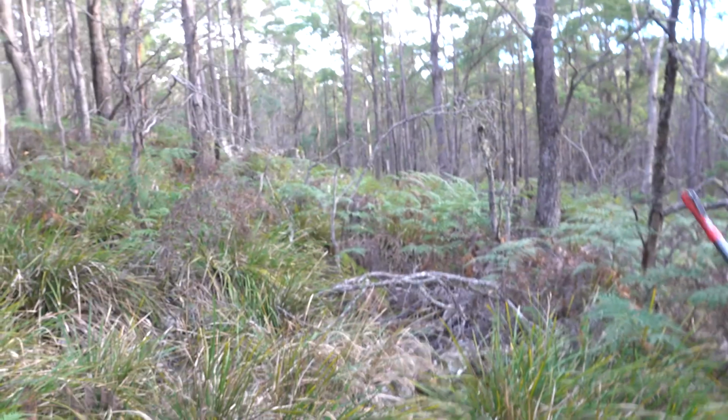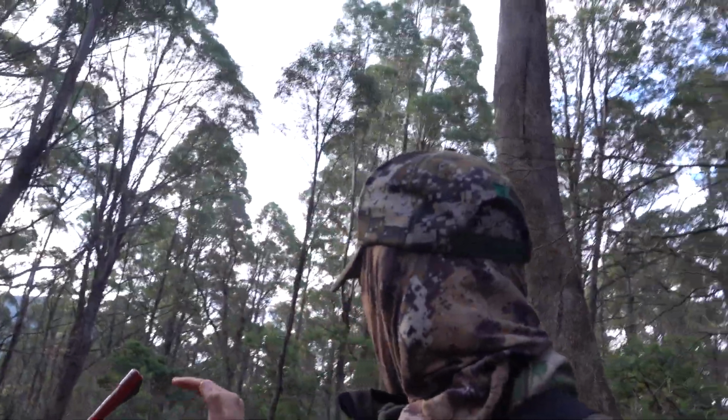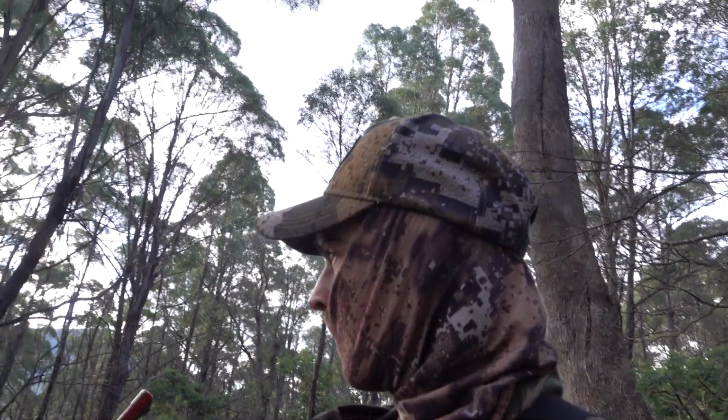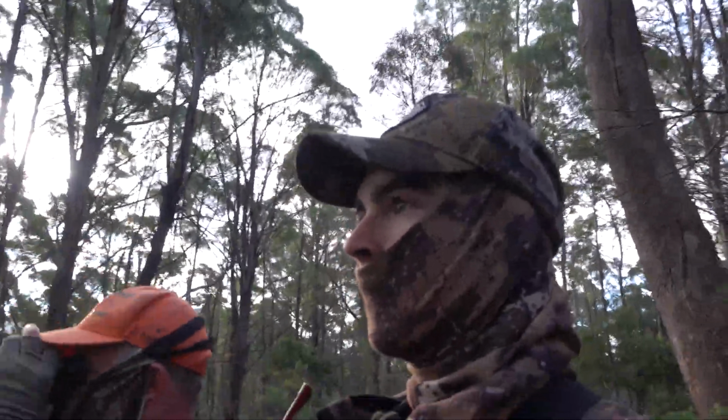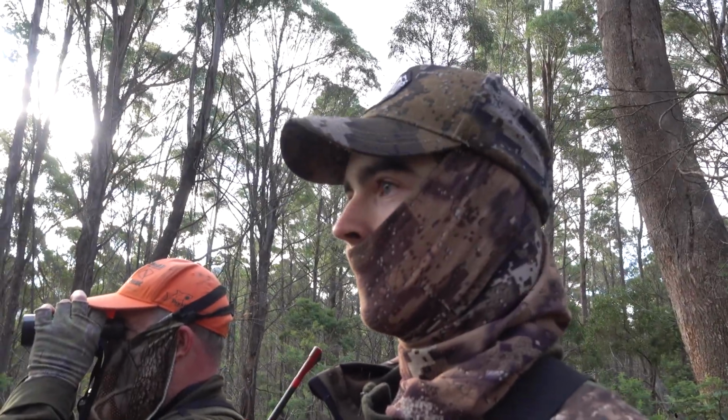Hang on. What's going on here? I can see him. Holy crap. We were just walking down here trying to find this landing down here that we found during the winter. Stag's jumped up and run up here and stopped, and Dad's just dropped him.